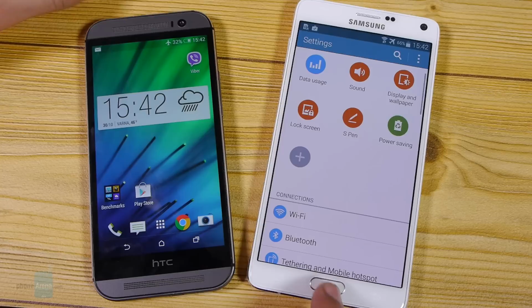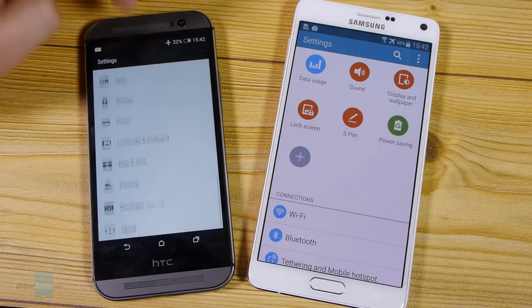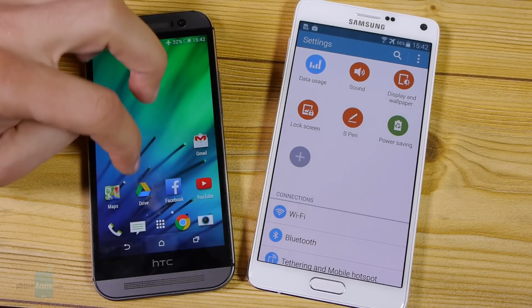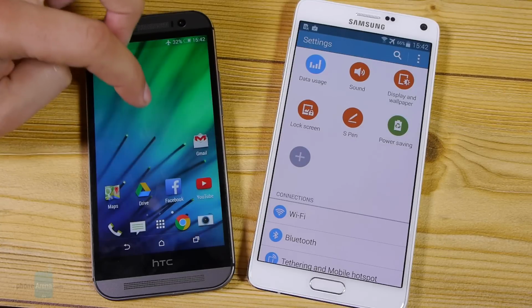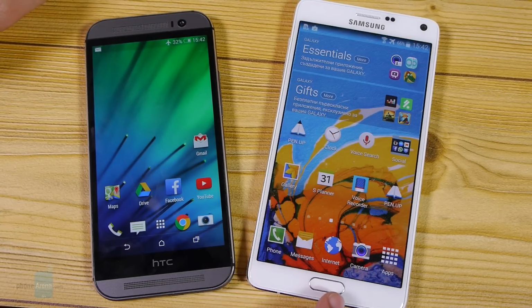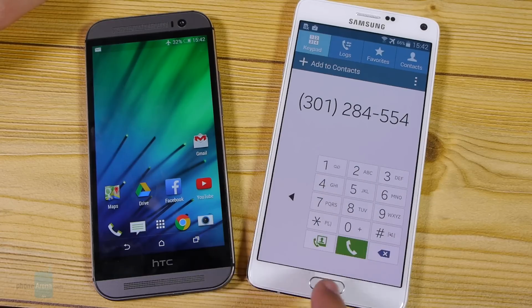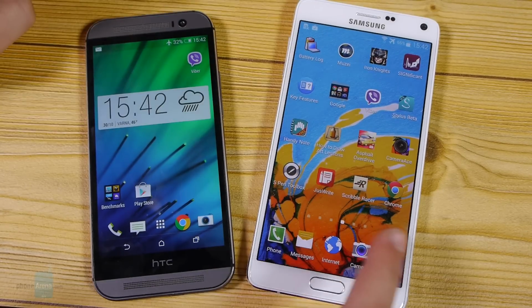HTC's user interface on its part feels lean and clean. Animations are fast and to the point, icons have a mature modern look, and things are well optimized for touch throughout, while on TouchWiz even core apps like the phone book annoyingly do not support swiping to change between tabs. Apart from that, basic functionality is as rich of an experience as you'd expect from these top-shelf devices.